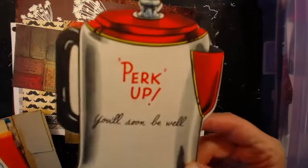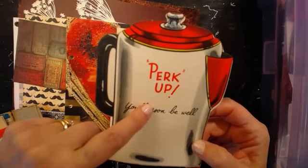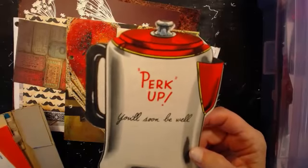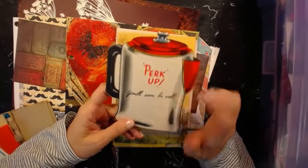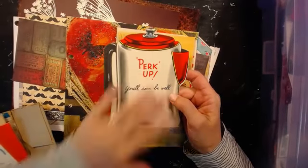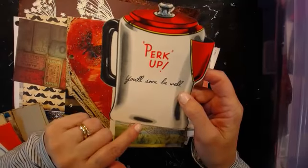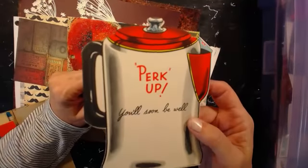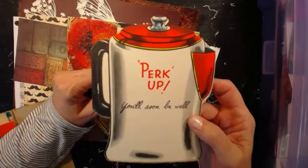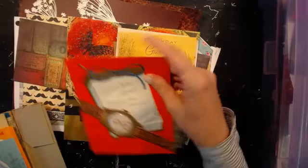Perk up. All right, who has actually used and made coffee in this? I actually have an old camping one. When the electricity went out, you cannot go wrong making coffee in a percolator. Now, might have been an electric one, but I have actually the camping stove kind. I love this. I'm gonna pull that one out.